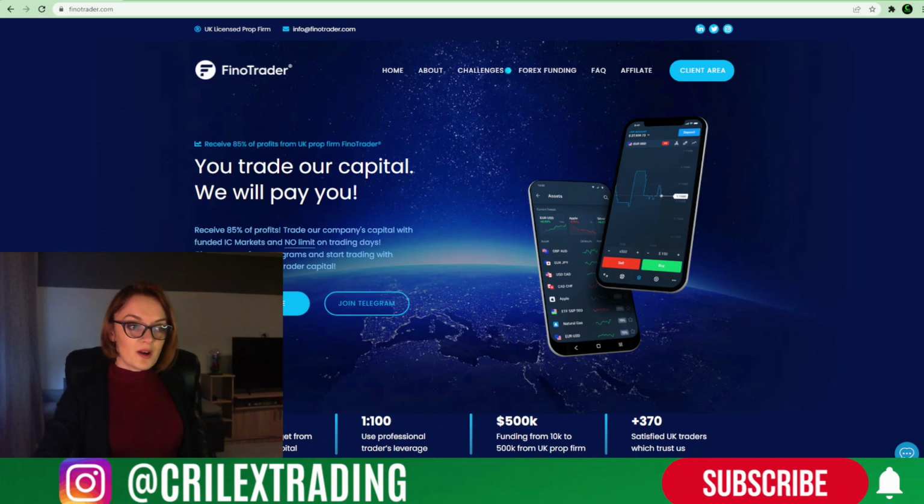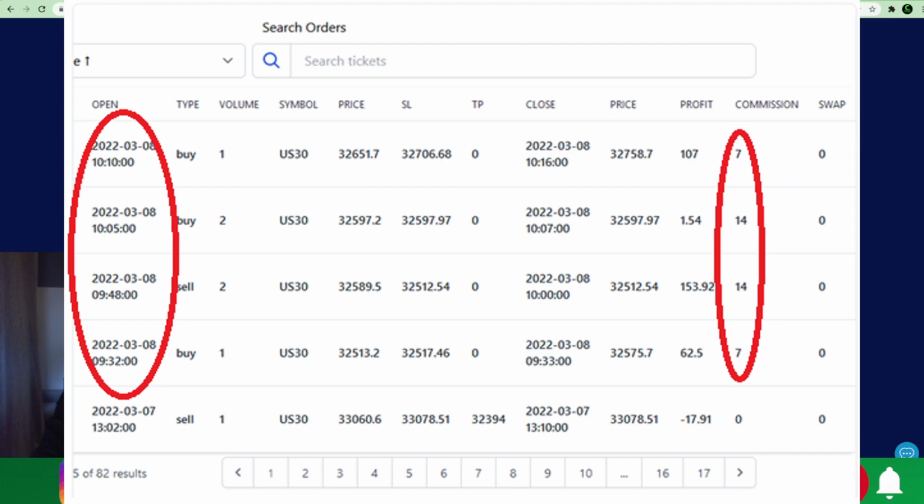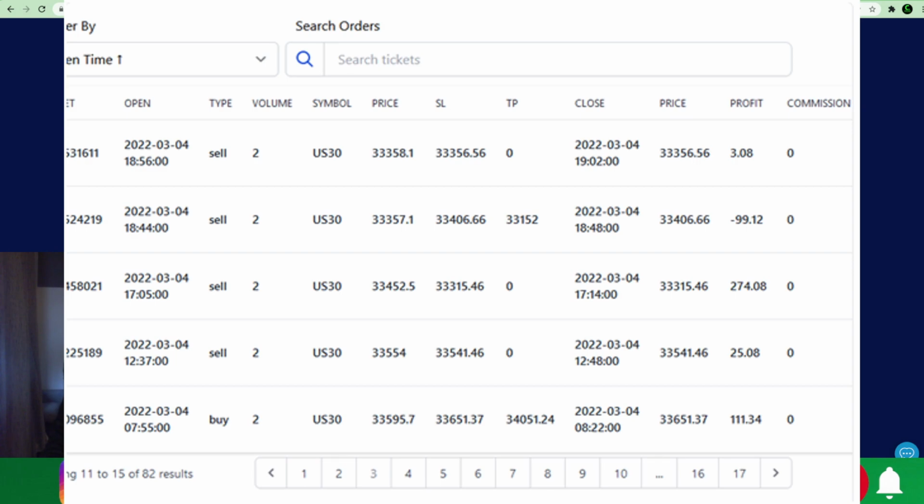Alright. Another remark about them is regarding the commissions. So there were no commissions applied for the traders, and suddenly, without prior notice, on 8th of March, the commission for the US 30 is $7 per lot. Don't get me wrong, I never expected to trade commission-free, but I think that you as a prop firm have to inform your traders when you make changes. You can see here that the commission started to be applied on 8th of March, and until then you can see here that there were no commissions. The commission was 0. I just attached you here, guys, some screenshots of my trading history.